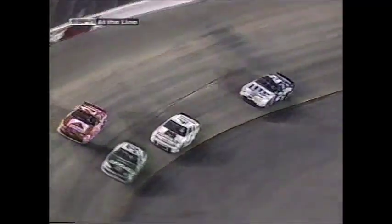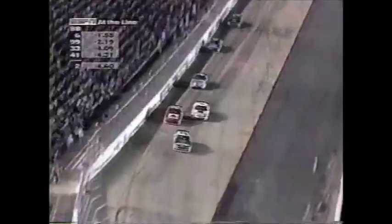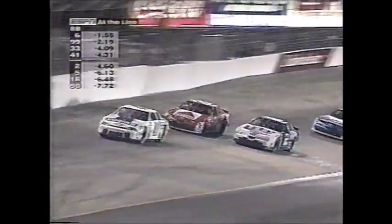Hung it up for the night. He came back out and ran a few laps, but now behind the wall. And Steve Grissom, the 41 Kodiak car, has caught Spencer in the 33, the Skoll car. That's Schrader, not Spencer. Oh. But I know what you meant. Okay, thank you. Michael Waltrip going up the hill as Rusty Wallace and Ted Musgrave get below him.